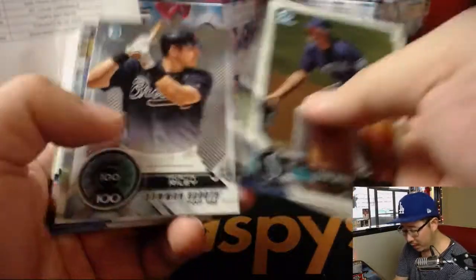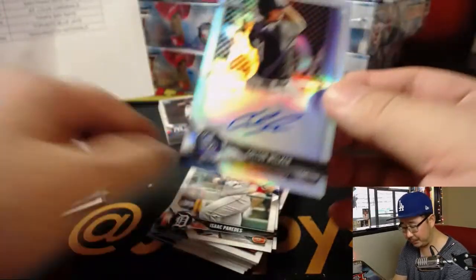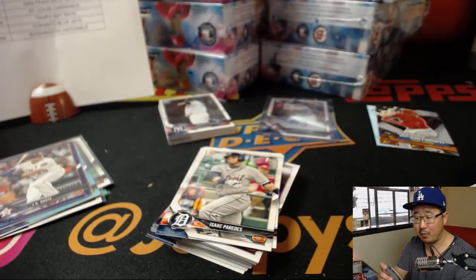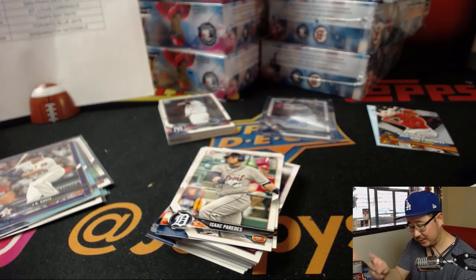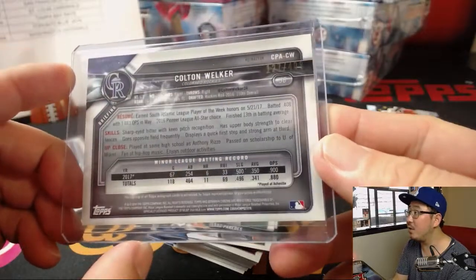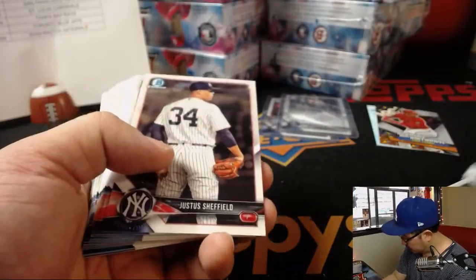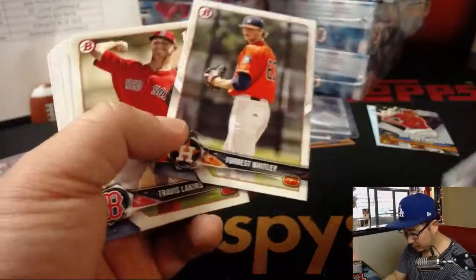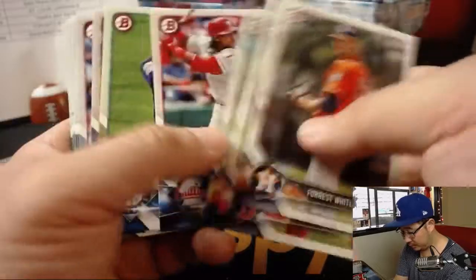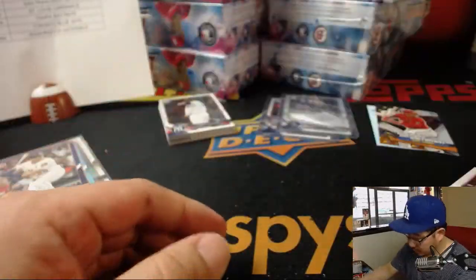Should be one more autograph, so it's the redemption. There it is. Colton Welker. Nice refractor auto for Mike Tower and the Rockies. Nice one there, 127 out of 499.